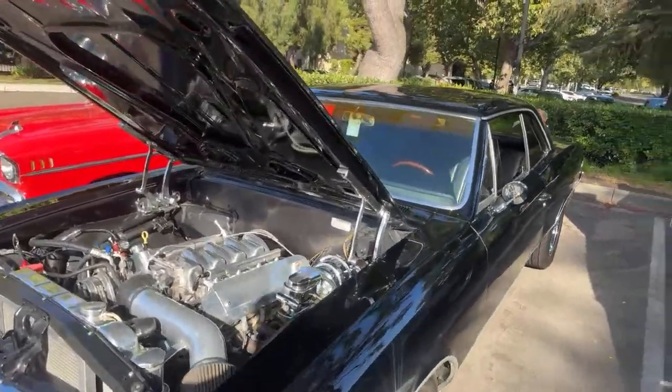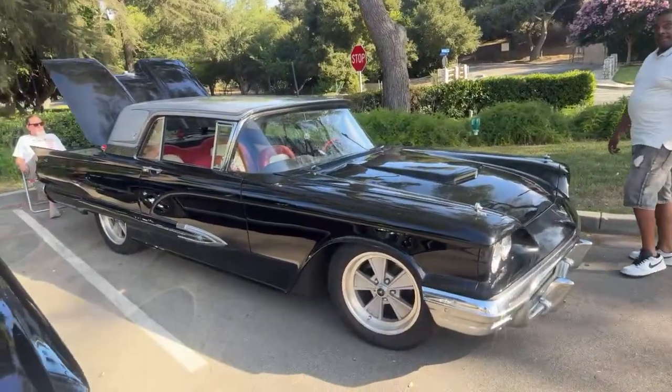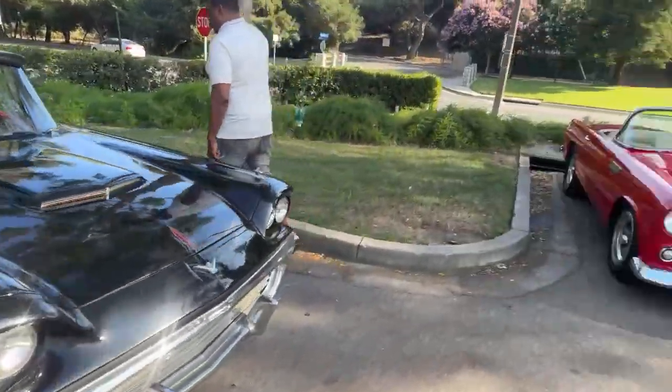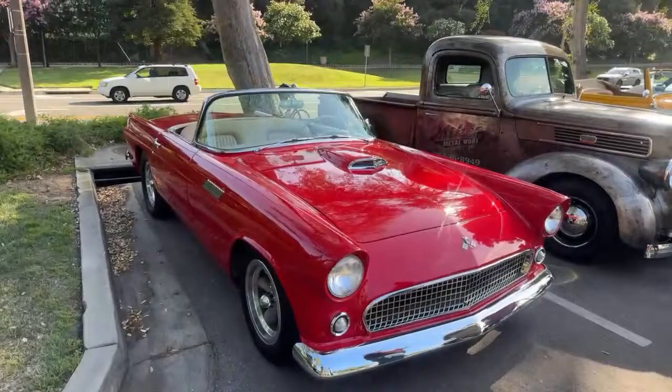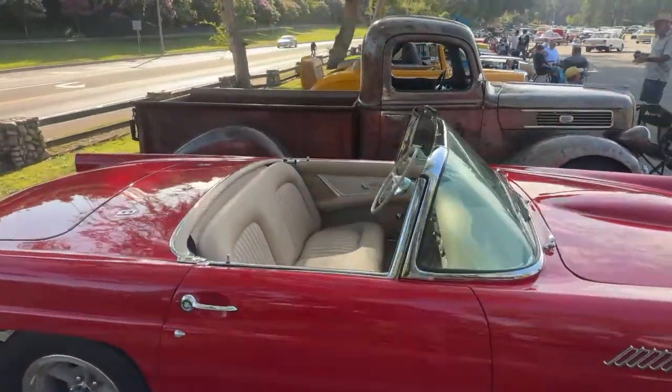Oh, he never said that you were going to '51. So here's the T-Bird. We got another '51, another T-Bird. I'm sorry, somebody else was talking about something else.